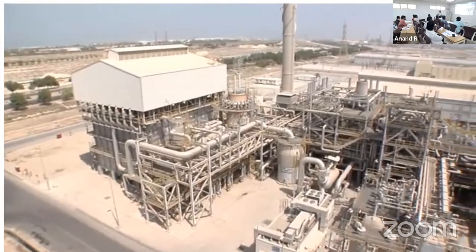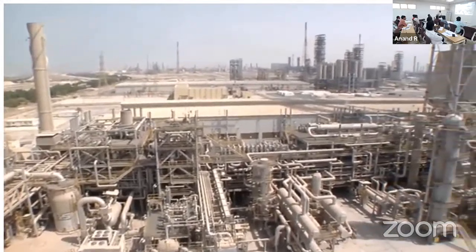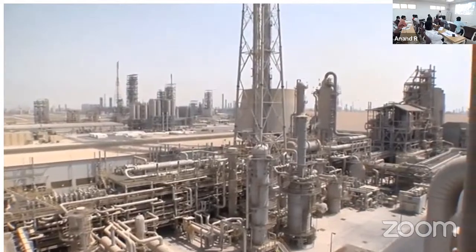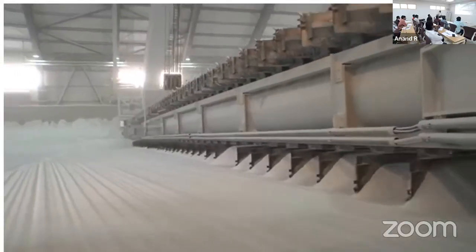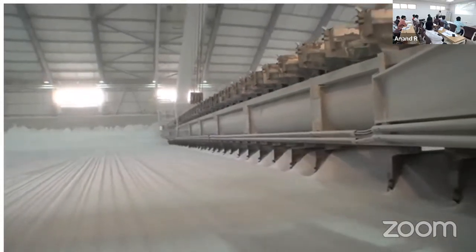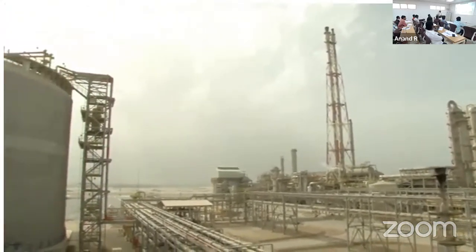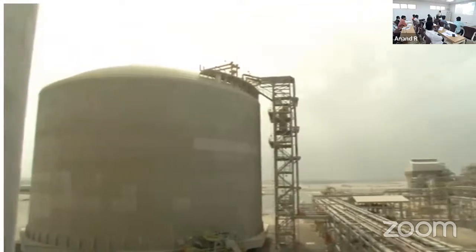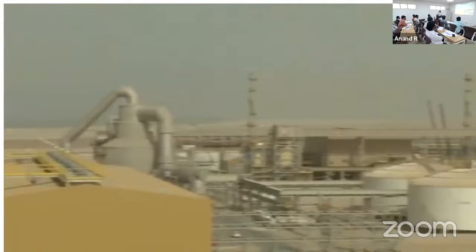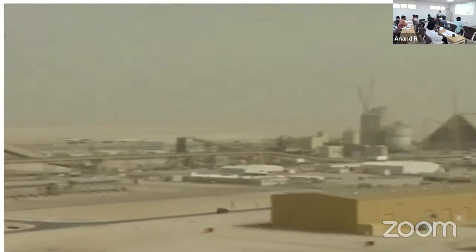ThyssenKrupp built the first plant based on the dual pressure process for Safco, the Saudi Arabian fertilizer company. 3,300 tons of ammonia per day. The adjacent urea plant produces 3,250 tons per day. In contrast to Safco, Anand subsequently feeds the ammonia from the plant built by Samsung and ThyssenKrupp into a giant fertilizer complex comprising sulfuric acid, phosphoric acid, and 2 diammonium phosphate plants.